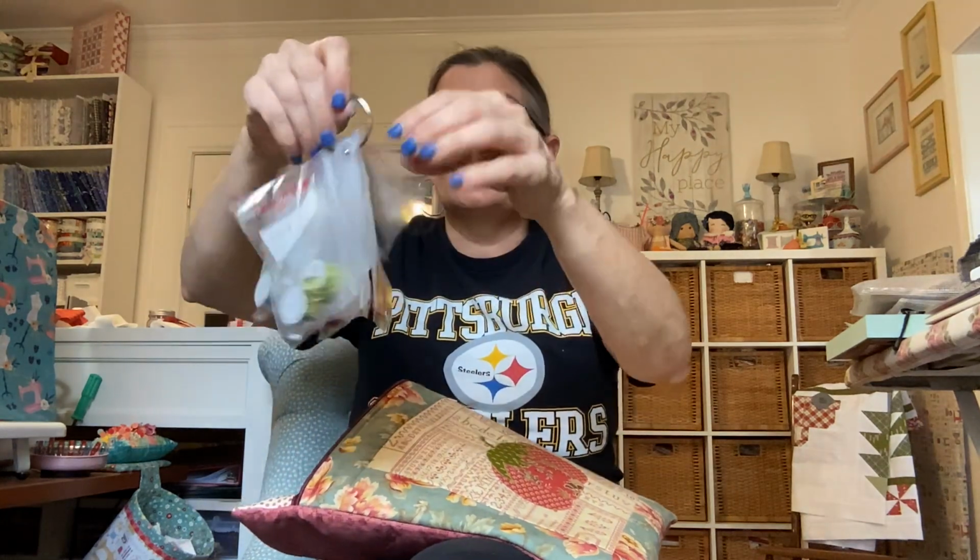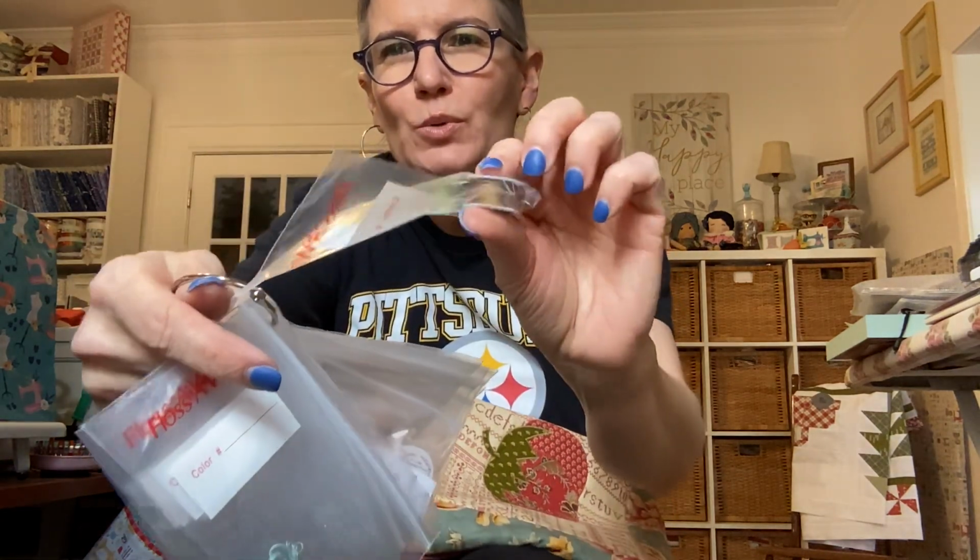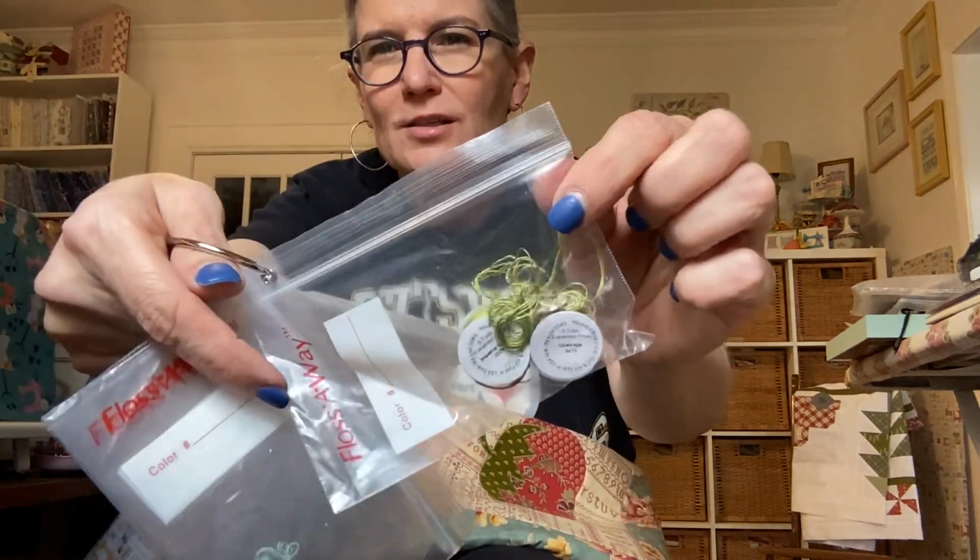I am using the Victoria Clayton floss for this. And the way I keep mine is I keep them in Floss Away bags, and I keep one with the conversion. So she gives the conversion of her DMC to her floss. And this is silk, and it comes on these little spools. But what I like is then you pull a piece off and you can keep all the extra in the Floss Away bag. So that's how I do it.